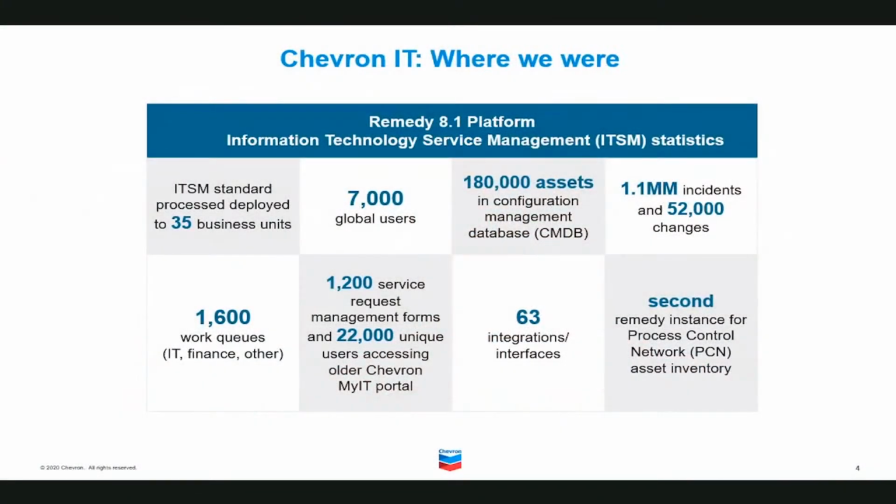Now let's talk a little bit about ITSM and what you're more interested in, the IT space. Back in 2019, we were on the Remedy 8.1 platform from BMC. We'd been on it for about 3.5 years. We had a standard implementation that was global with about 7,000 users in about 40 different countries, 35 business units. Pretty good sized volume of incidents and assets that we managed.